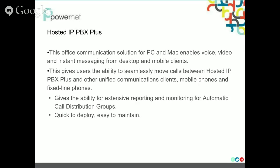We also give the ability for extensive reporting and monitoring for automatic call distribution groups, ACD groups. So if you have an inbound call center or an outbound call center that's using our hosted platform, we can provide a supervisor module where a supervisor can go in and it provides them a dashboard and gives them extensive reporting, which I'll cover here in a moment.